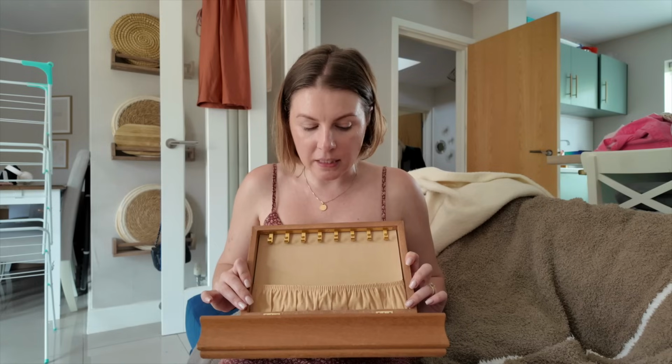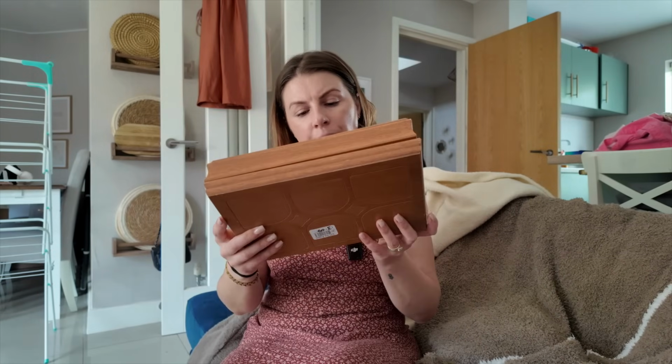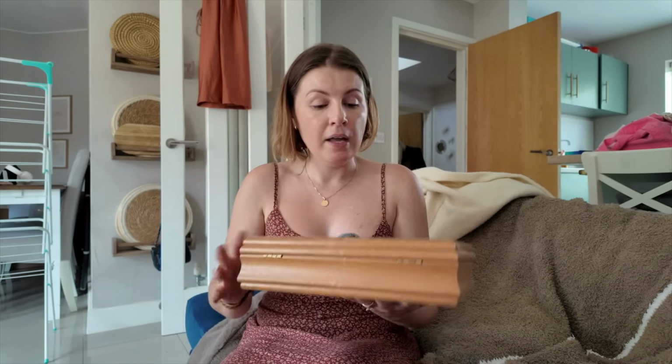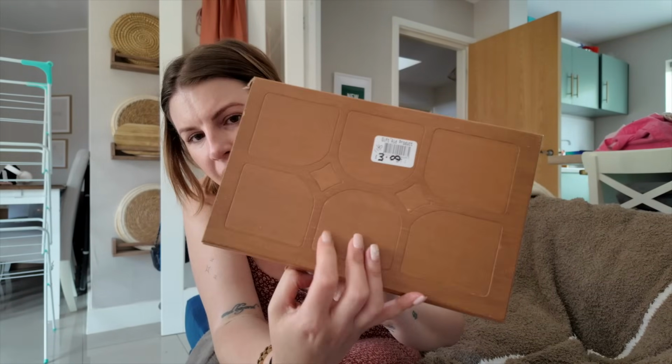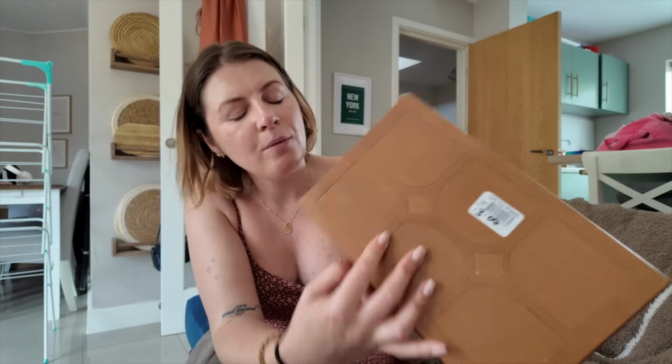This, very exciting. This is a jewellery box, obviously. Obviously, it needs a bit of a clean. Also, I don't know what this is. Styled by Meal, M-E-L-E. I'll have to Google that. But this really reminded me of stuff my grandparents had. The design of this was really, really familiar.